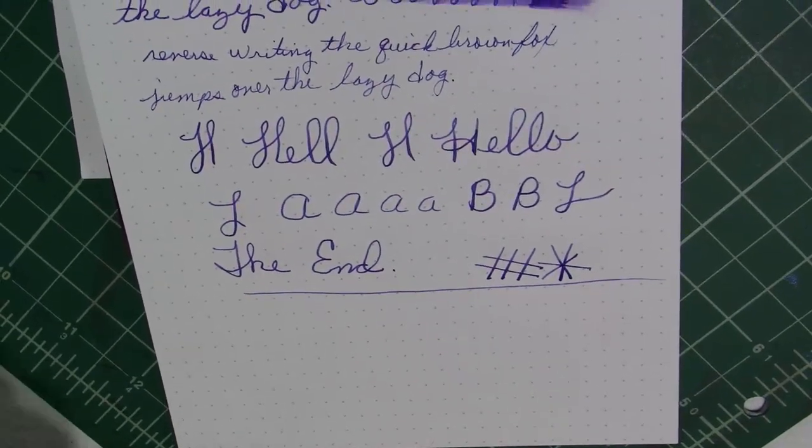Piston filler. Ink window. Easy to disassemble, reassemble, to really get it clean. Reverse writing. Feels great in the hand. I use it for lengthy letter writing. No problems there. Great ink flow.